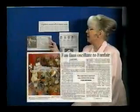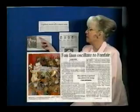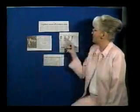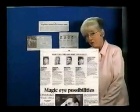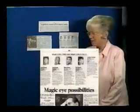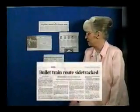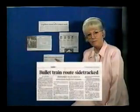Fans oscillate to fanfare. We have 3 of them here, 4 of them really, fans, oscillate, and fan, all having to do with fans. This one, magic eye possibilities. Is it magic eye possibilities or magic eye possibilities? And here's one, bullet train route, sidetracked. Sidetracked, bullet train, the route. Lots of fun. Think of the fun that the kids would have in your class if these were changed every week.